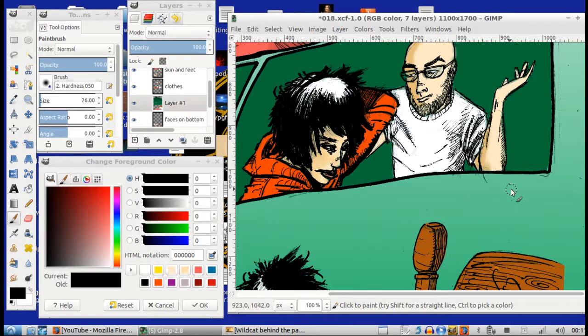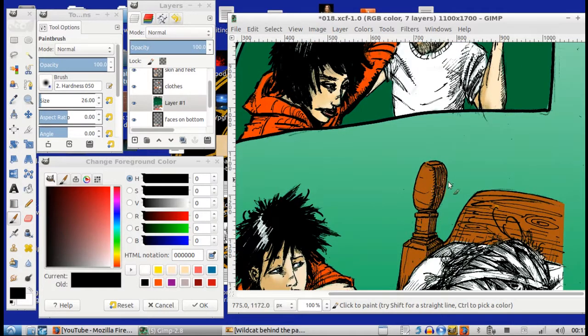Oh boy, that doesn't look good at all. What the crap is that? Well, let me go up here and do it like that. Oh, I see what I done wrong.